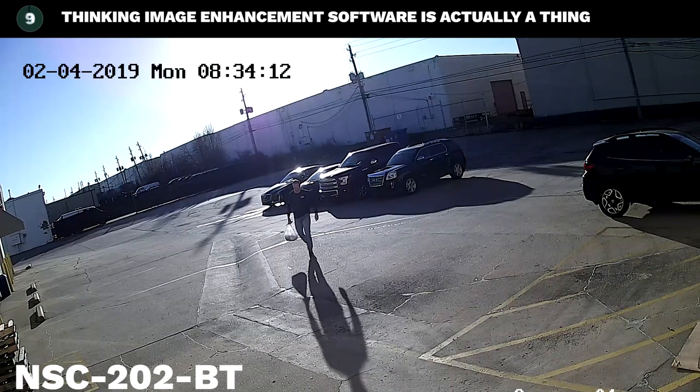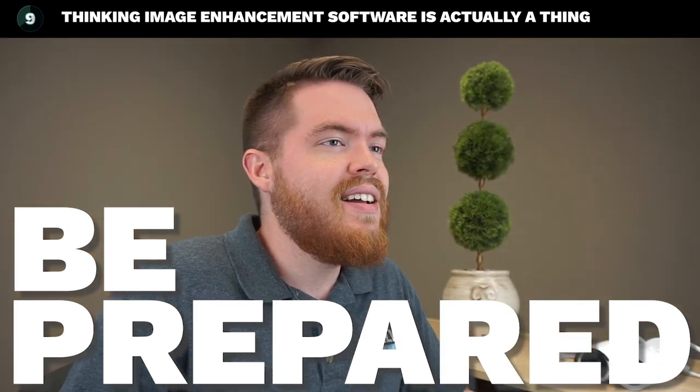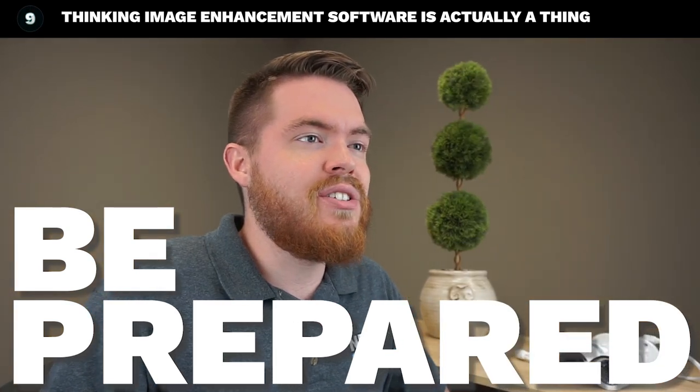So here's a picture from that 2-megapixel camera. And here it is blown up. See? Just an ordinary pixelated picture. No magic here. A key takeaway is this. Be prepared. Once your footage is recorded, you can't go back and give it a higher resolution.